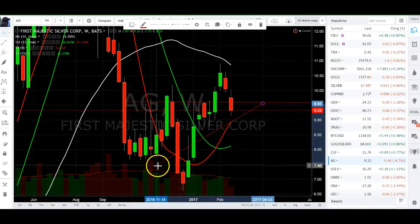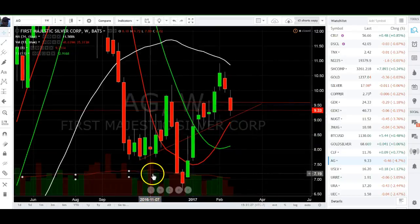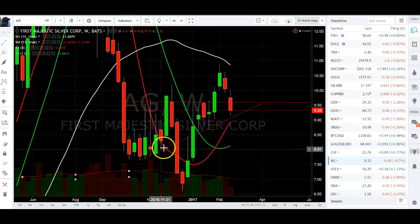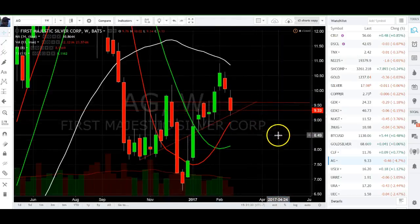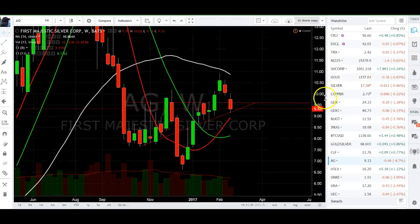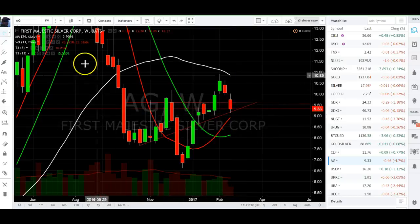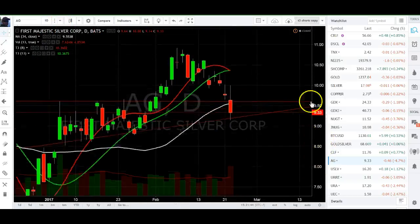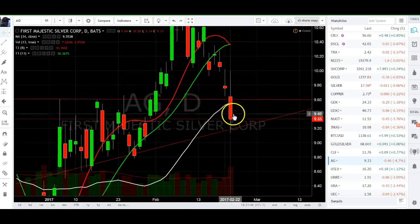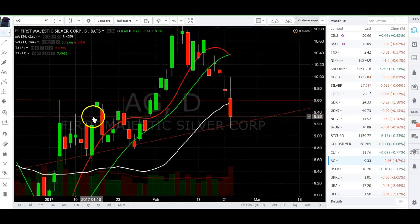Let's see. I need to take the low. I'm not sure if the bleeding's done yet, but the 8's right there on a weekly chart. Daily, you can see it crossed the 34 into support and bounced.